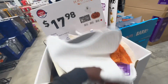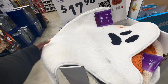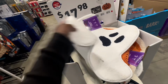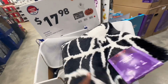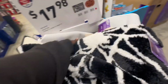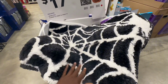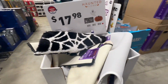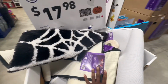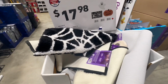Oh, what does the ghost look like? That's what I need. I need some ghosts. I didn't even think about it. Maybe you could turn them sideways at the stove and at the sink. Those are $18. And then they also have the spider web, which is not that bad. The spider web overall looks better for the kitchen, but the ghosts are cute. So I know where to come if I want some ghosts, because I'm doing ghosts this year. I'm determined to finish my project this year and get everything accomplished. So definitely doing ghosts this year.